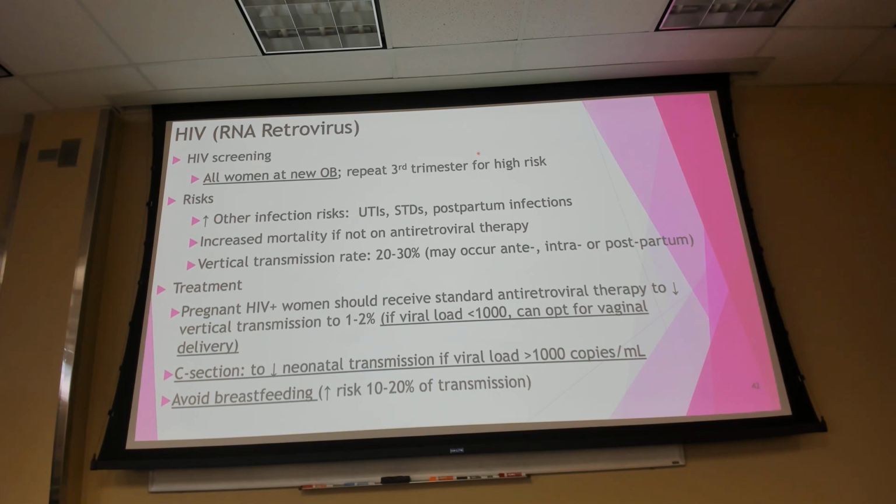HIV screening is done at all new OB appointments, and then a repeat will be done in the third trimester for high risk. So when someone has HIV, think about it, they probably have an increased risk for other infections. Babies that are born with congenital HIV really have only an average survival rate of about 3 years. Oftentimes their disease will progress to AIDS by age 1. And that's even in literature from last year. We want to try to prevent that, and that's why they do this additional screening.